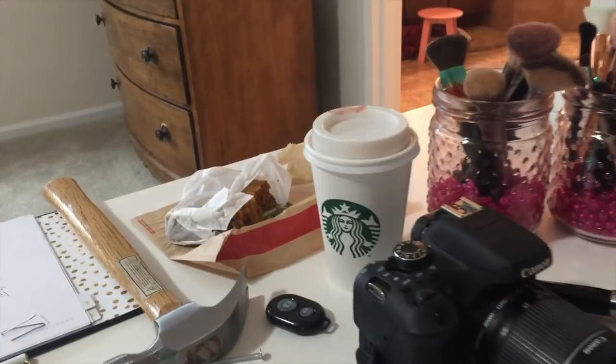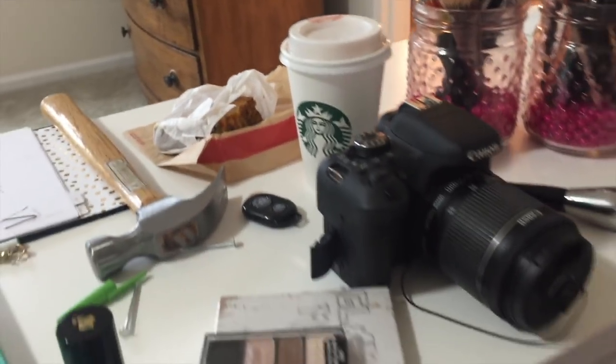And there's my breakfast. I got pumpkin bread and a flat white from Starbucks. Yeah, and there's me. So yeah, anyway.